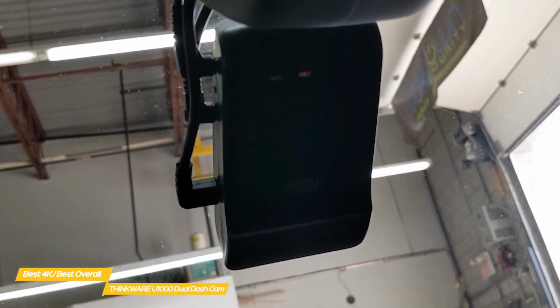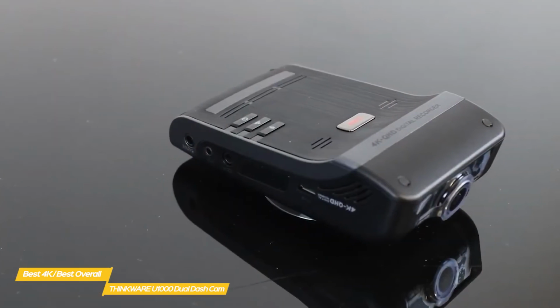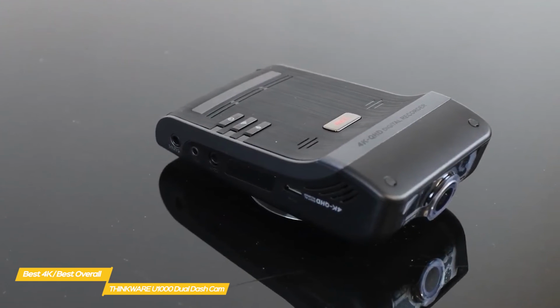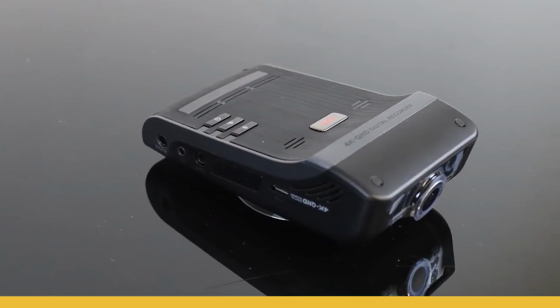If you're looking for the best 4K dual dash cam, the THINKWARE U1000 is an excellent choice, especially if you're a rideshare driver. In addition to wide-angle, high-resolution recording, you'll get all the standard features, including G-sensor, parking mode, and even red light and speed camera detection. And once installed, the camera has a factory-installed look.